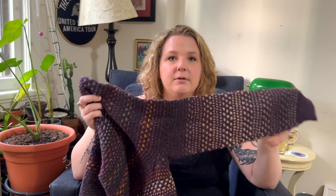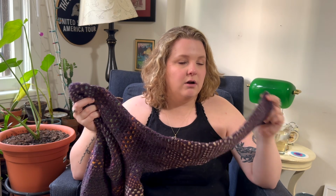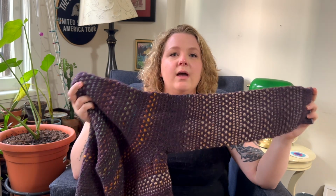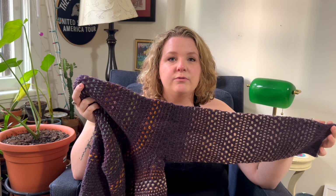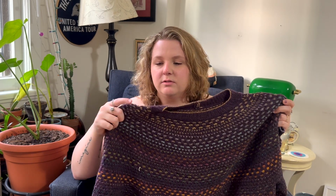But this Samia Melange is my first non-superwash sweater. I would use this yarn again and again. I love knitting with it. It is $10 for a 50-gram skein. It's definitely more of a sport weight, which is true of the Spin Cycle as well. It knit up on, this is size 5 needles. It really bloomed so beautifully.